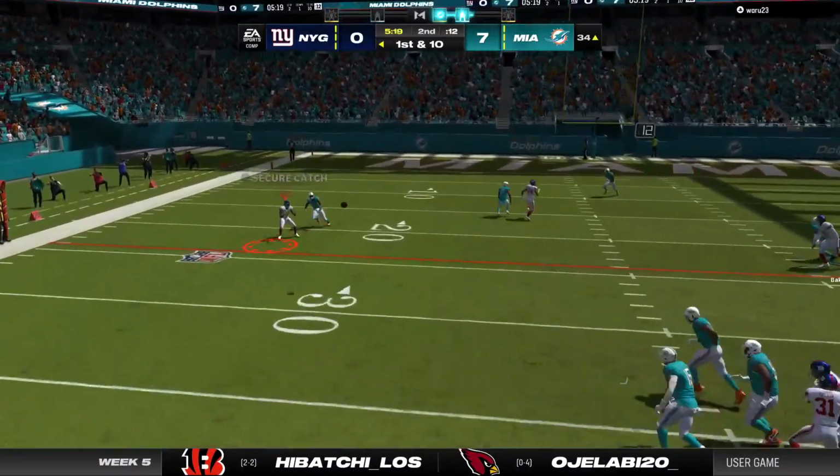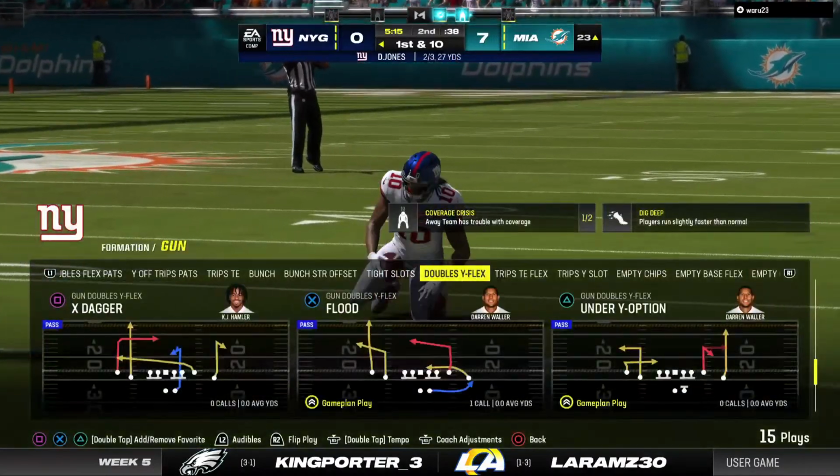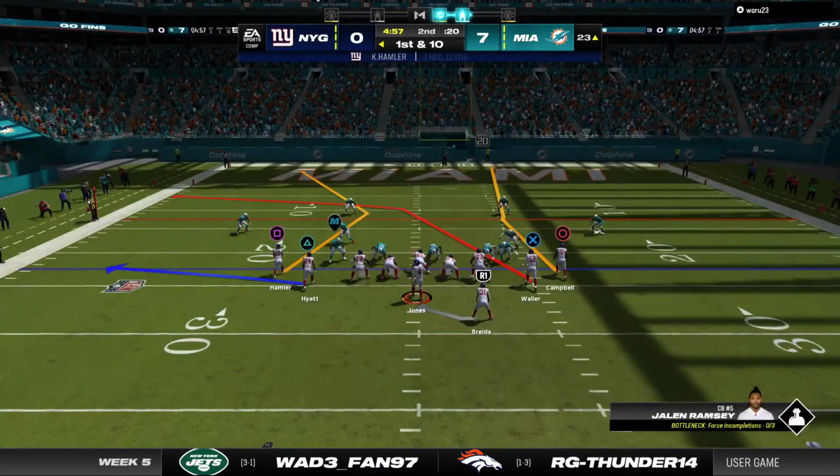They go play action here on 1st down. Got an open man here. It's K.J. Hamler. And brought down, but not before they're inside the 25. 11 more on that one, and another 1st down.